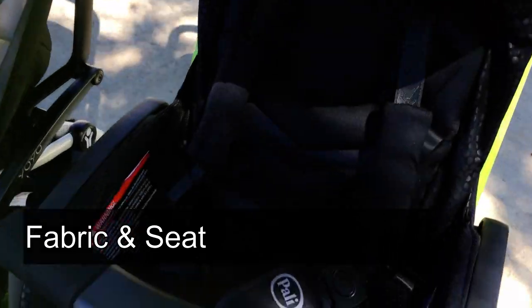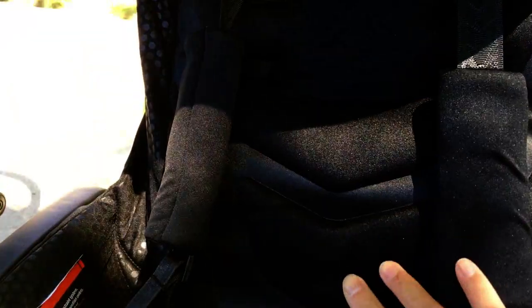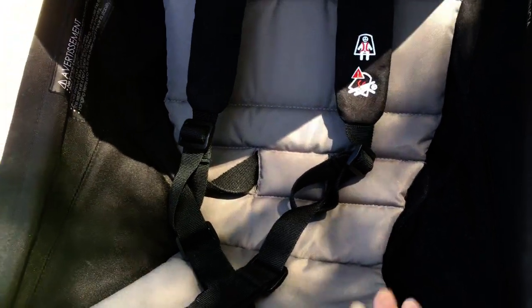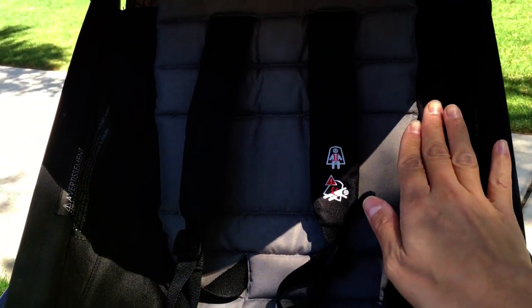So the Pali stroller, in terms of fabric, is a little bit more plush. I don't know if it's hotter, but it is more plush, and the babies do seem more comfortable in this. The Yoyo, the fabric is thinner. It's still comfortable, but I don't think the babies sit as comfortable in this, just because I think the seat kind of reclines on an angle. It just sits at an angle a little bit more, and then this one is more upright.